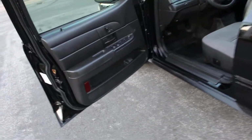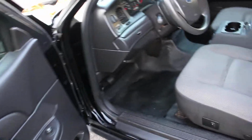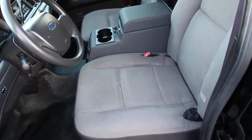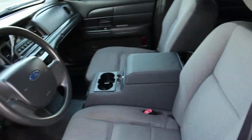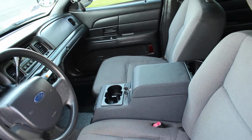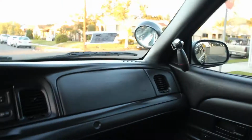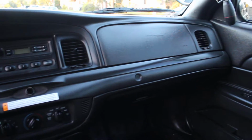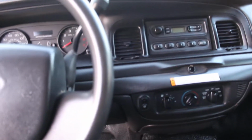All right. Electric seats. Driver's side seat has been completely refurbished, redone, so it's nice and comfortable now. I do have an aftermarket center console that is new. Passenger side seat looks good and it's still comfortable. Let's get inside of the car here real quick, ladies and gentlemen. And I do have a nice dash, no holes, no nothing.